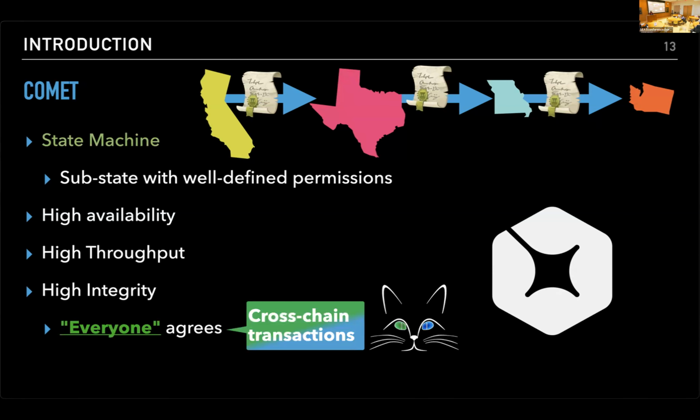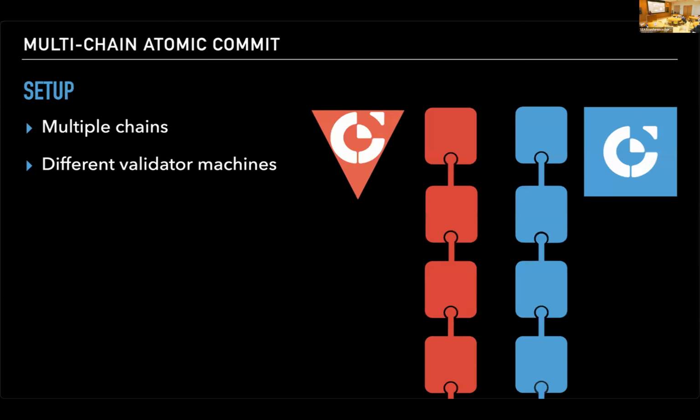So one big improvement that we want to make for Typhon is to handle atomic transactions that update state on multiple chains. This requires changing some of the definition of what it means to agree on the state machine, since different chains have different validators, different trust models. Typhon will enable a new technique, which we call Chimera chains, that will hopefully make these cross-chain transactions easier in some of the most important cases.